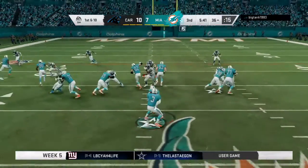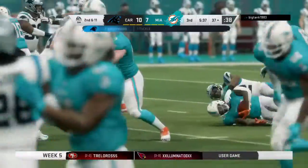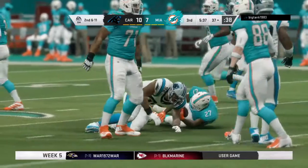Watch out. They'll run here with Balaj. And he is met in his tracks behind the line of scrimmage. That's going to go as a loss of a yard, and it'll be 2nd down. 2nd and 11 at the 37-yard line.